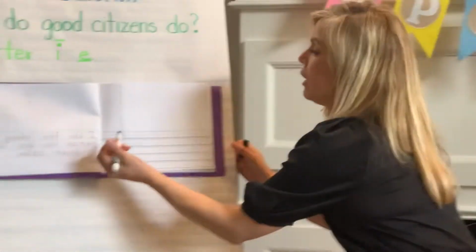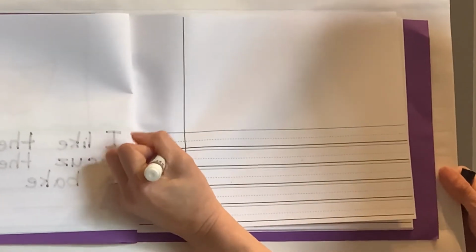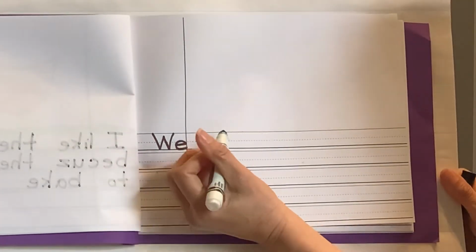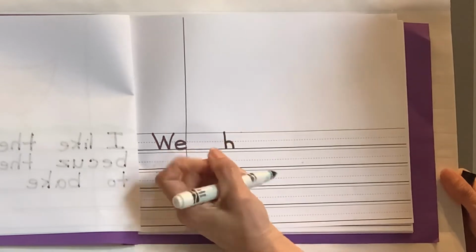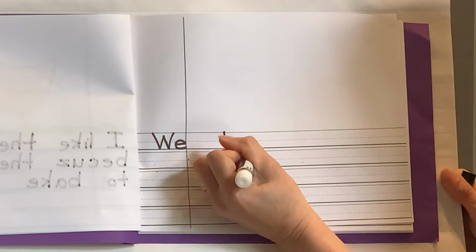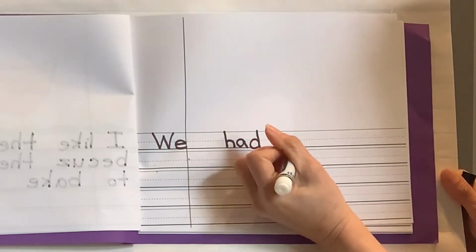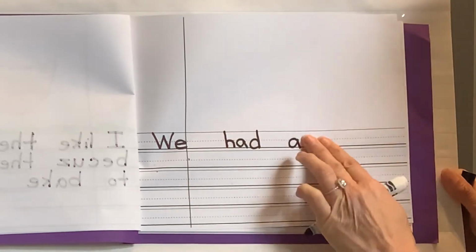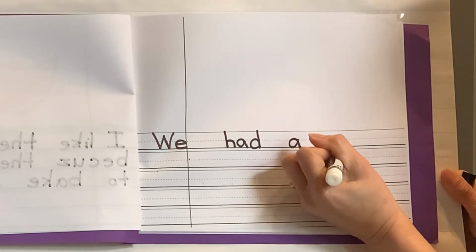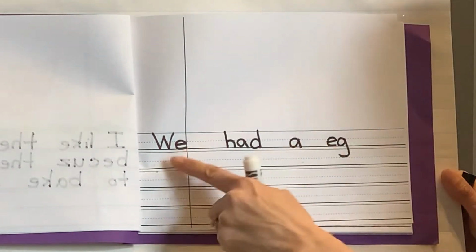Okay, we, starts with W. W-E, we, finger space, had, H-A-D, make a C, close it up, make a D. We had, finger space, a, finger space, egg, E, G. We had a egg. I don't have much space over there. I'll go down to the next line.